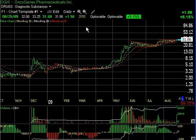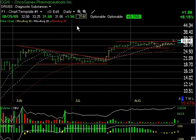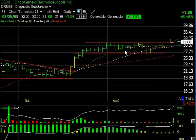OGXI, I wanted to point that out because today's action, although it was up $1.56, was a disappointing close in that the high was 33.25. But nevertheless, it ended up $1.56 on 314,000 shares, and you'll take note that that's the heaviest volume in 2 months. So perhaps the beginning of a move that, if it does get over 33 and a quarter, could really start to accelerate to the mid to high 30s.